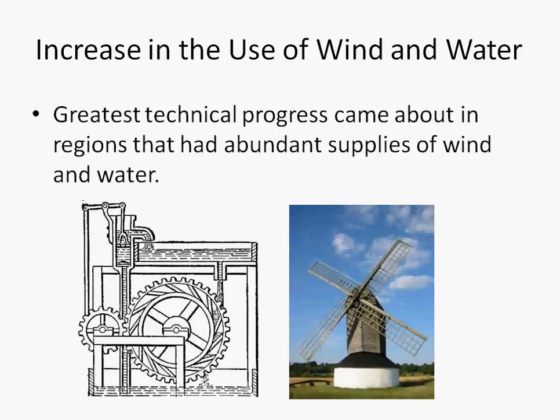Some of the greatest technical progress came about in regions that capitalized on the increase in the use of wind and water. The Dutch used the windmill to pump water out of areas of land that were below sea level. This had a big impact on farming because now some of these rich soils that had previously been under water were able to be farmed.